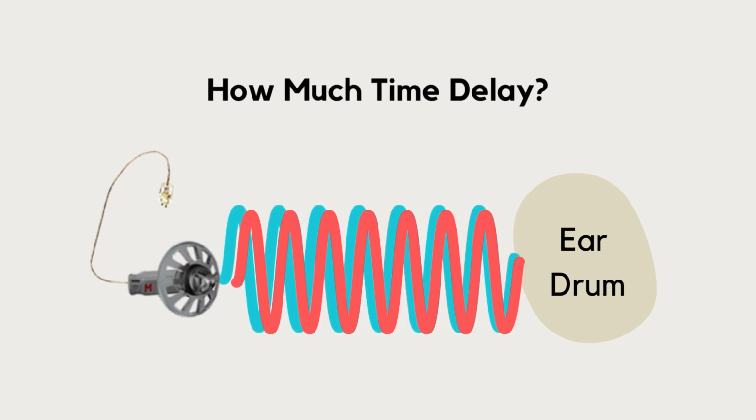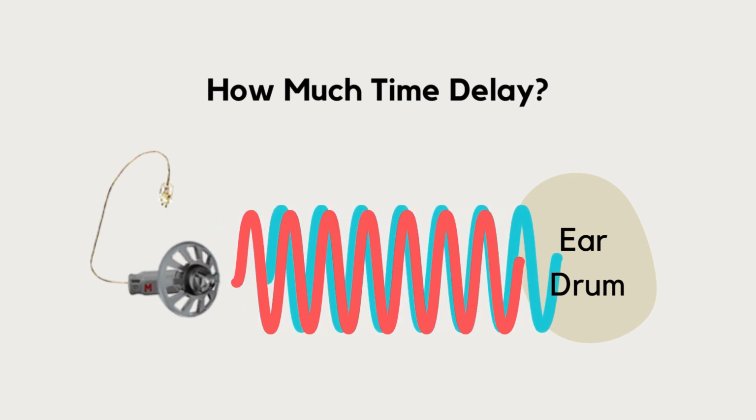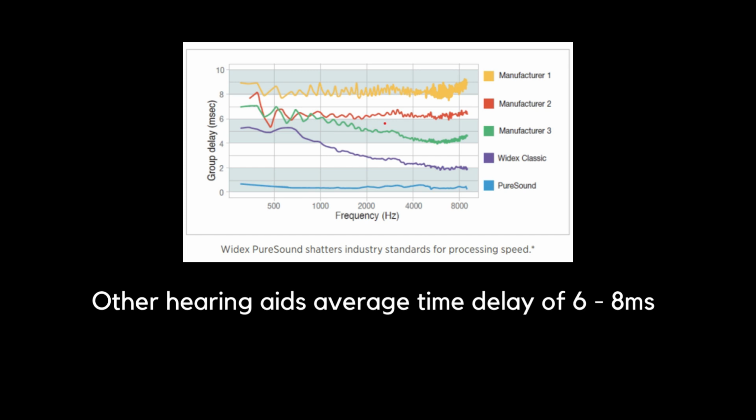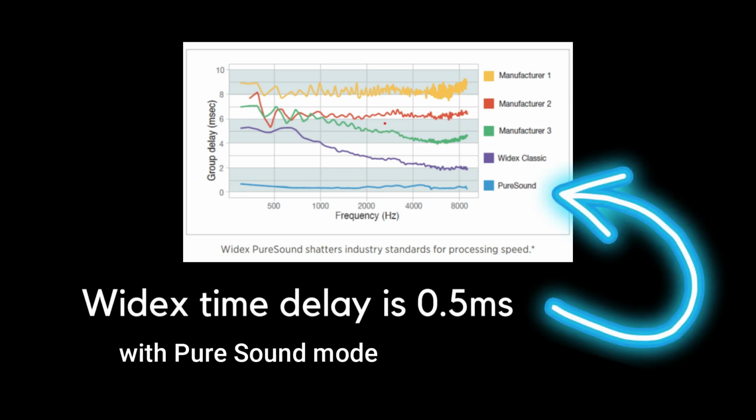So how much of a time delay are we talking about here? Well, here's a graph that shows the amount of time delay from different hearing aid manufacturers. Basically, it reveals that while other hearing aid manufacturers have an average time delay of 6 to 8 milliseconds, which is still very low, Widex, on the other hand, has an astonishingly low time delay of 0.5 milliseconds.